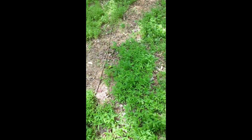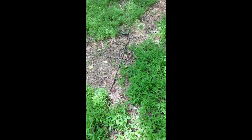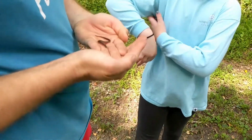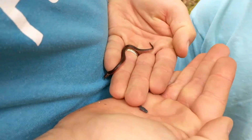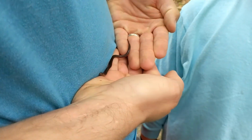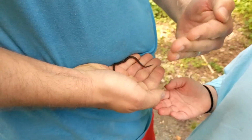Here we go. Watch this, he doesn't even bite me. Yeah, look at him go. Bye-bye, little snakey. Okay, Willie found another snake. A ringneck snake. Well, we've had another one that barfed out... Yeah, I thought it was a ringneck, but I think it is a worm snake, maybe. Mm-hmm. Can I hold him now?